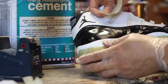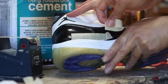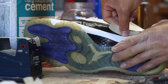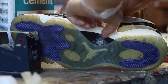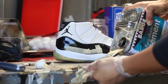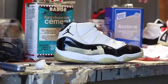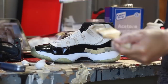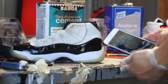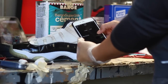Now that the heel is locked down, it's time to fully reglue the midsoles by taping up the sides and continuing this process throughout the whole upper. And with each step, I always let it cure for 5 minutes and then I bond it together.